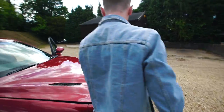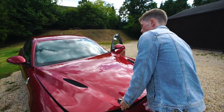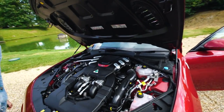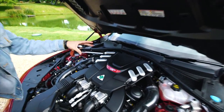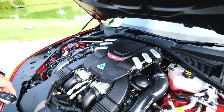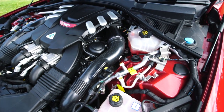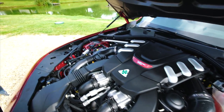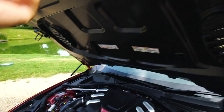Twin turbocharged V6. Now then, where's the latch? Okay, boom, here it is. So, Ferrari engineered twin turbocharged V6, 505 horsepower. Sounds pretty good, nothing crazy, but it makes some nice pops and bangs, especially if you've got it in race mode. It opens up the valves even at idle. 3.6 seconds to 60, 191 miles an hour top speed.